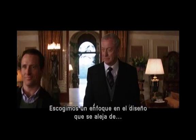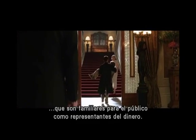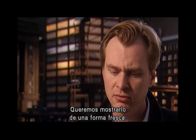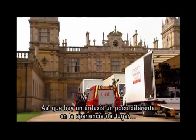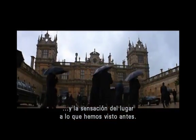We've chosen an approach to design that gets away from the sort of simple wood paneling and suits of armor, that kind of thing that's become very familiar to audiences as a portrayal of money. We want to show it to them in a fresh way, and so there is a slightly different emphasis on the look of the place and the feel of the place than we've felt before.